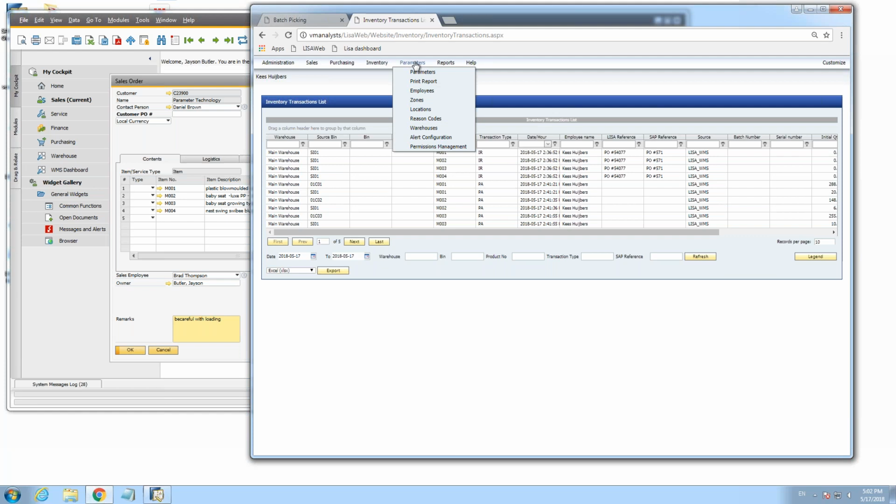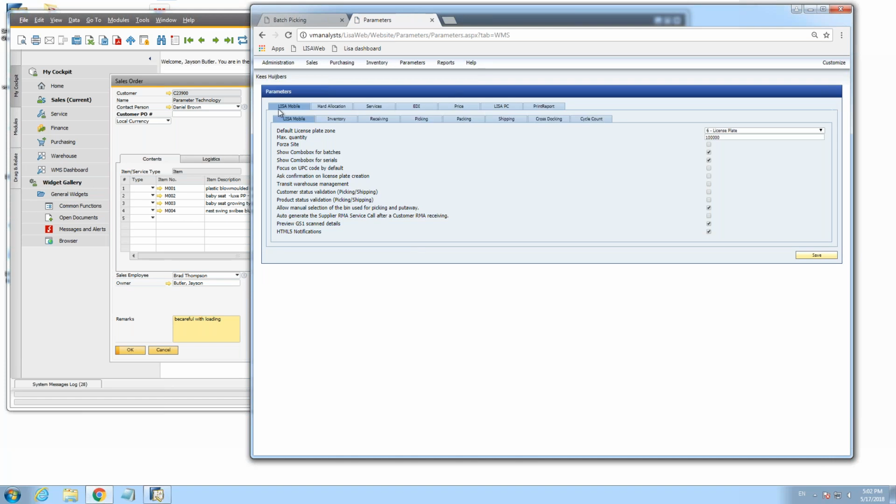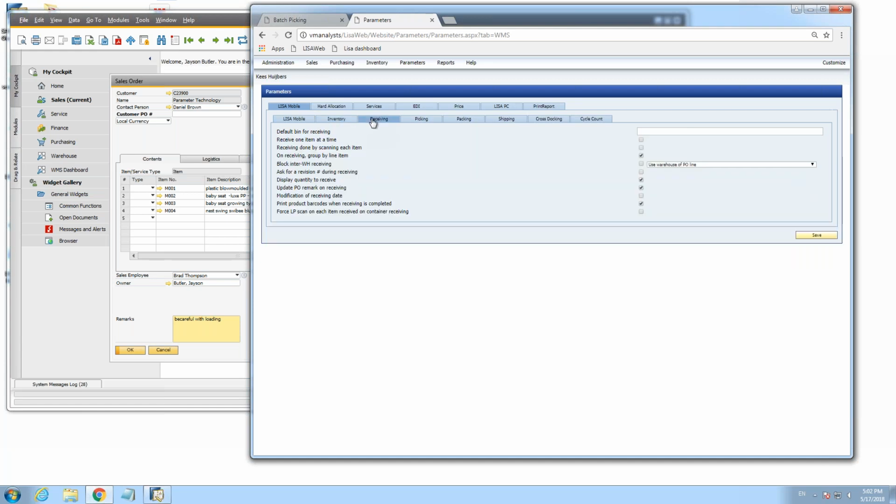We have also our parameters, which mostly go into setting up the system. To give you a small idea how you set up the system, you see here all your parameters set up. I give you a simple example of your receiving. If you look at the receiving, you see here an option, display the quantity to receive. I switched it on. Of course, you can also switch it off. Same thing if you don't want to scan and put in a number, but you want to scan all the items with the scanner, then you can say also receive items one at a time. So that's also optional. You can set that up that way.